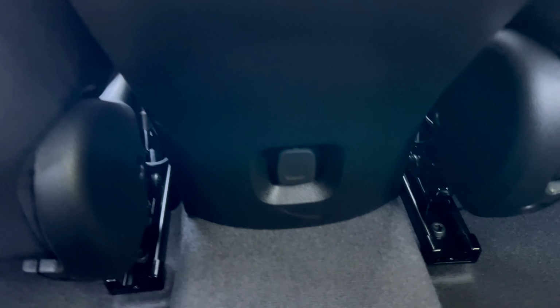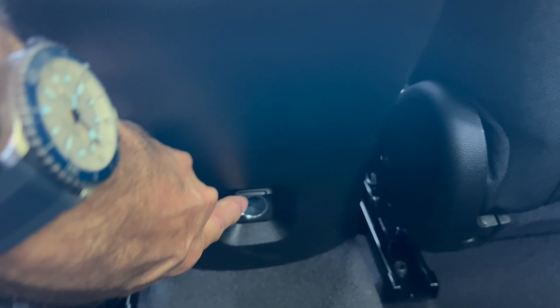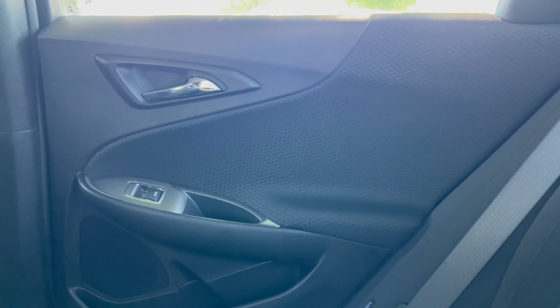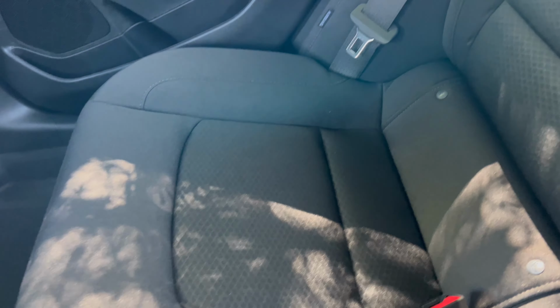In the back, no heat and air vents, no USB connectivity, but we do have a 12 volt. And I'll show you that is a 12 volt. Oops. Doesn't want to stay up. There it is. And rear door panels, same action as the front. No changes. Back seats, same black cloth with this insert design. And then no center armrest.